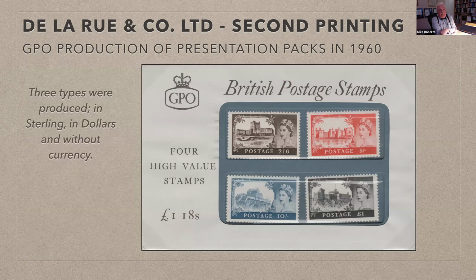So De La Rue produced presentation packs for the second printing. They did this in 1960, and they produced 3 types: in sterling, in dollars, and without currency. And I think of all those 3, the one without currency is probably the rarest, and the one I showed you there is the commonest. Not that they're common at all, they're not, but relatively speaking.